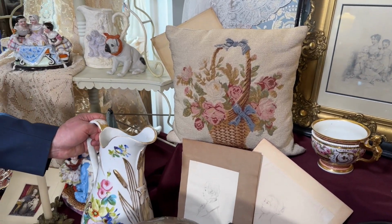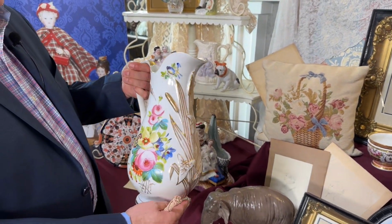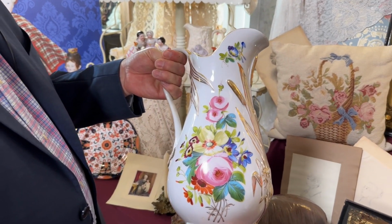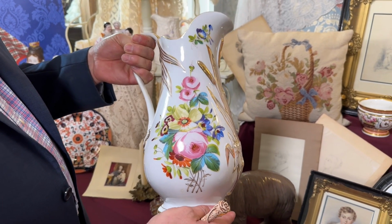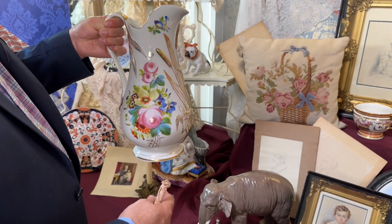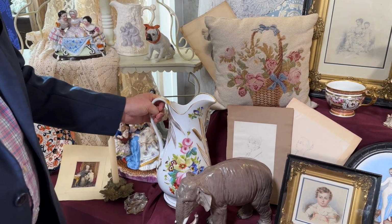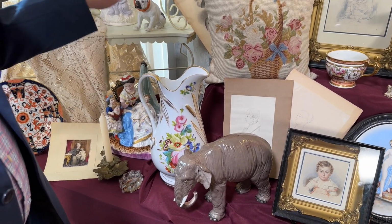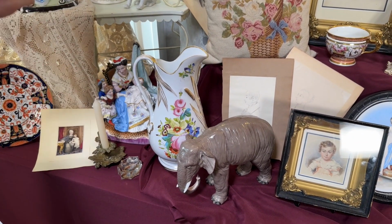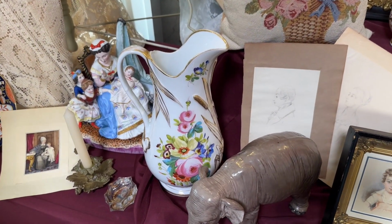And then this monumental piece, this is a really nice Paris porcelain picture. It is a picture that probably had a bowl to it, but we probably won't have this on display all the time, but it can go into with the vases for the floral bouquets.